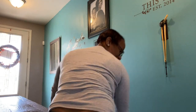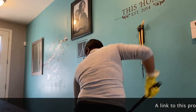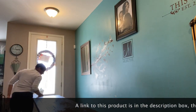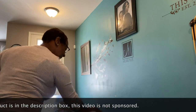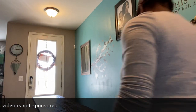Because I'm doing a deep cleaning today, I'm using this orange degreaser to clean my floors. Normally I use my wood floor cleaner. I am cleaning and disinfecting my entry table with Microban citrus scent. Not only does it smell great, it cleans, disinfects, sanitizes, and deodorizes.